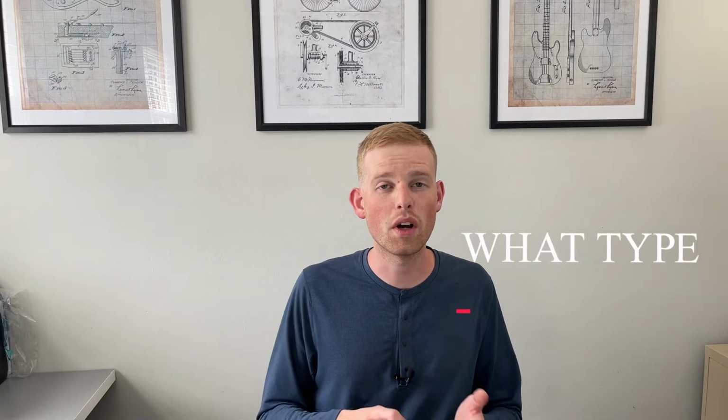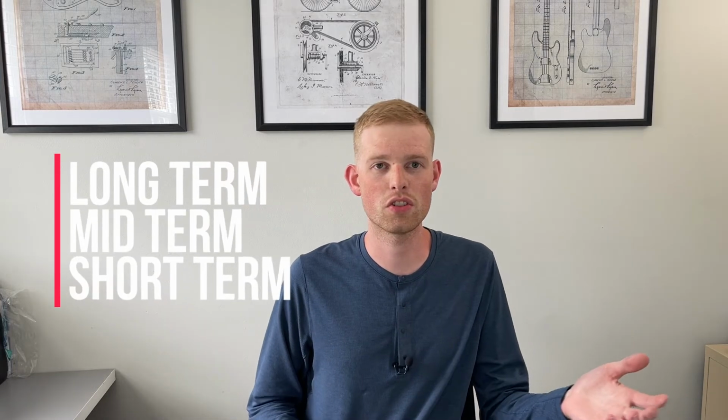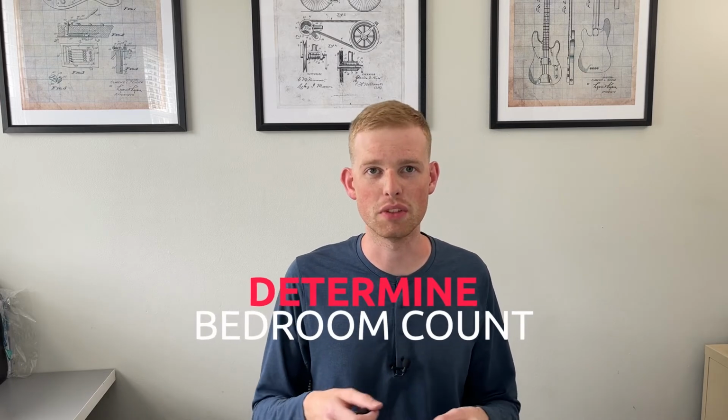Next, you need to determine what type of renters you're actually looking to attract to your property. This could be long-term, mid-term, short-term renters. It's all up to you. Do you want single young professionals, small families, large families, or anything and everything in between? Based on this, it's going to tell you what minimum bedroom count you need. If you're only looking for a single person, well, then a studio or a one bedroom might work. But if you want to attract larger families, then you're probably going to look at a 3-4 bedroom and probably multiple bathrooms at that point too.